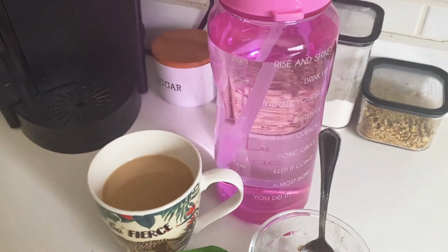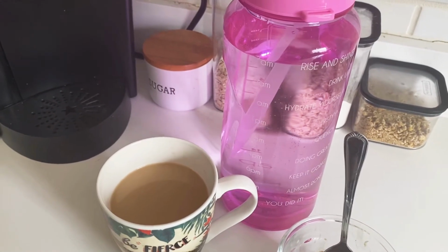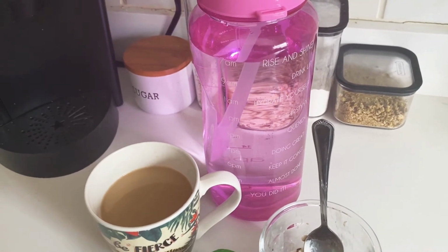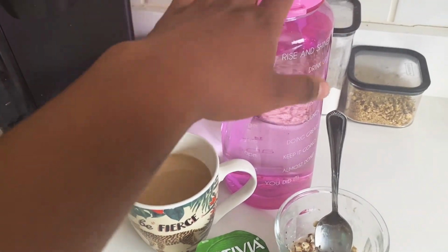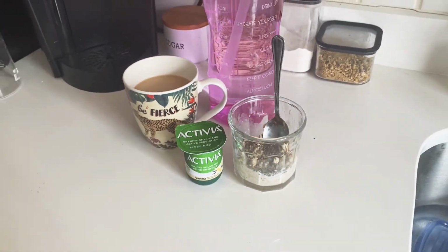And then I have my water, but I'm honestly probably not going to drink much just because I'm going to be in that MRI machine and I'm not going to be able to go to the bathroom every 10 minutes like I usually have to when I drink that water. So I'll probably just drink my cup of coffee and save my water for after my appointment. But that is breakfast for today.